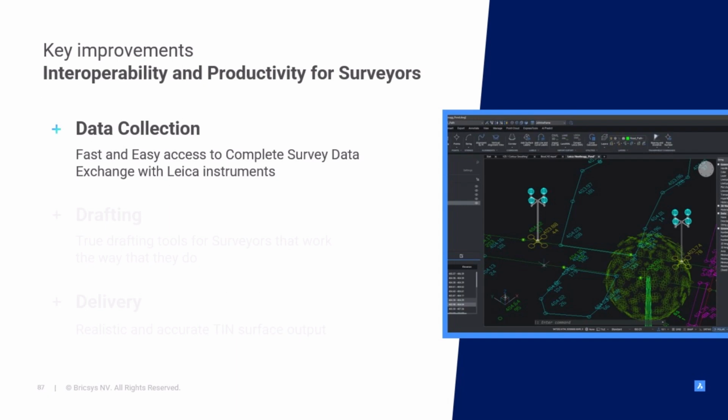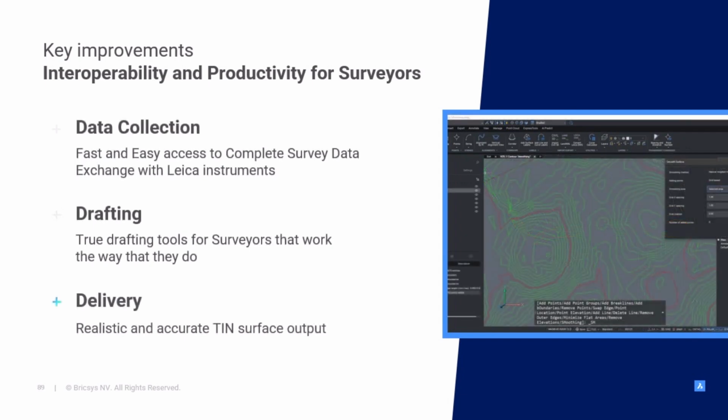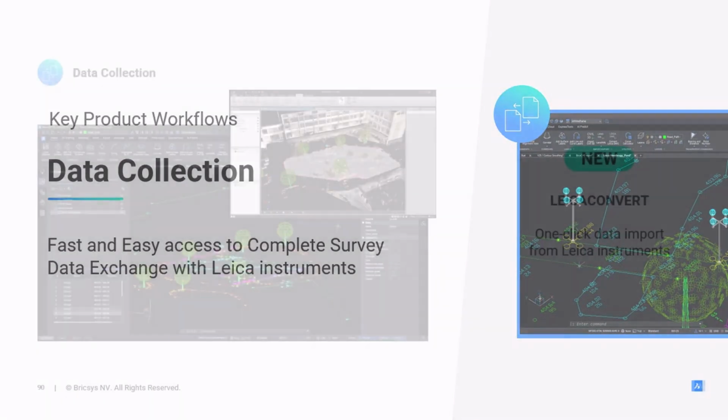Our new functionality makes the field to CAD deliverable workflow faster, easier, and more accurate than ever. We have been talking with surveyors and working closely with them to focus our efforts not only on what tools they need, but how those tools should work. We've built on the fast and intuitive tin surface engine we already have, and in V25, we've added options for surface smoothing and the ability to dynamically share surface data between drawings. Next, I'd like to dig a bit deeper into these workflows and show you some of them in action.